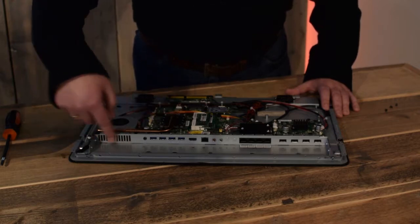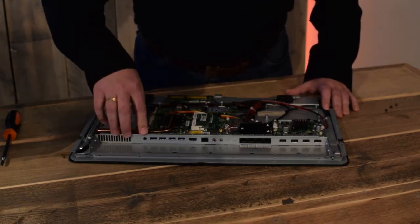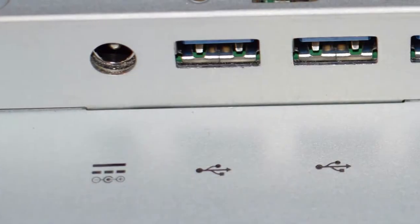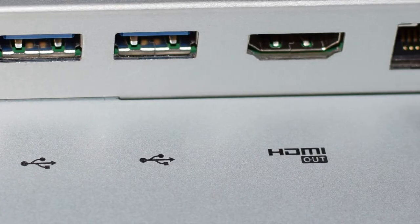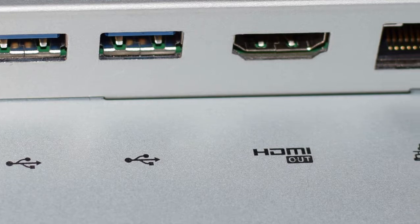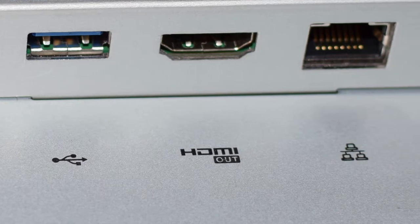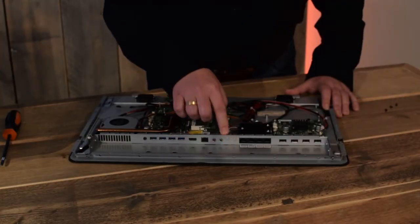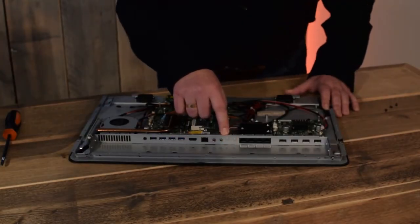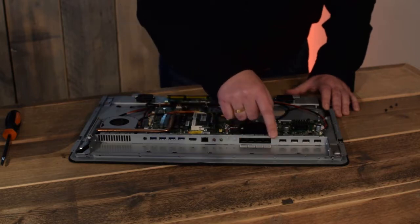This is the outlet for the fan. We've got a power supply, a couple of USB ports, again an HDMI out for a second screen, RJ45 for network, we've got microphone, headphone, a couple of punch-out holes for the wireless antennas, the RJ50 ports, and some more USB ports.